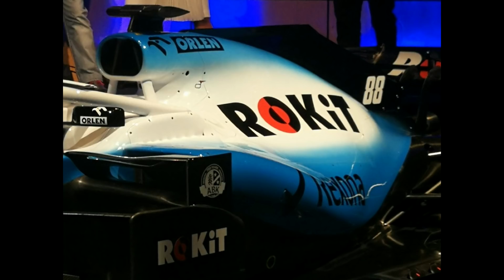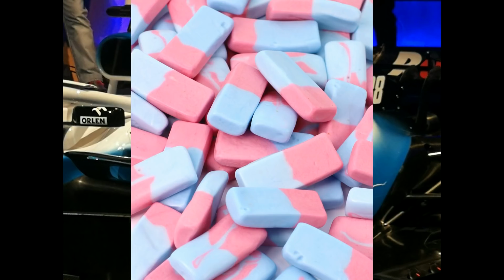mainly focusing here on Aero-Kit as well, and you can see how that's sort of placed in the middle. It was actually funny. I've just seen it on Twitter now whilst I've been going through getting the reactions for this. I'll tell you what it looks like. It looks like an advert for a brand new flavour of drumstick squashies. If you don't know what drumstick squashies are, I'll put them on the screen right now, because they look the exact same as this Williams car.